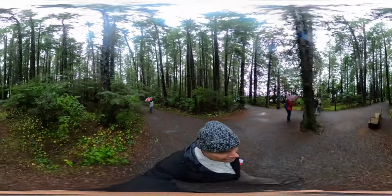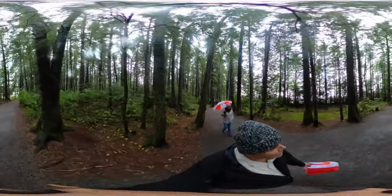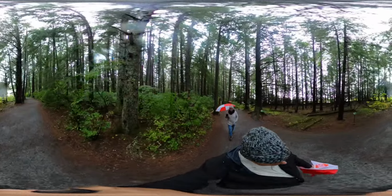So that's where we started. That totem pole. There's benches along the way, and totems along the way. Can you check this? Okay. We're going to come out at the visitor center. There's several totem poles for you to see. Sitka spruce, hemlock.